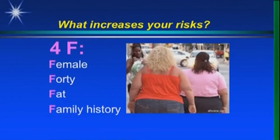Which group might have a high risk of getting gallstones? In medicine, we identify the high-risk group. To make it easy to remember, just remember 4F. F means female. Females have more stones than males, about double the risk. The second group is over 40 and mostly fat. And finally, family history. So we have 4F: female, fat, over 40, and family.